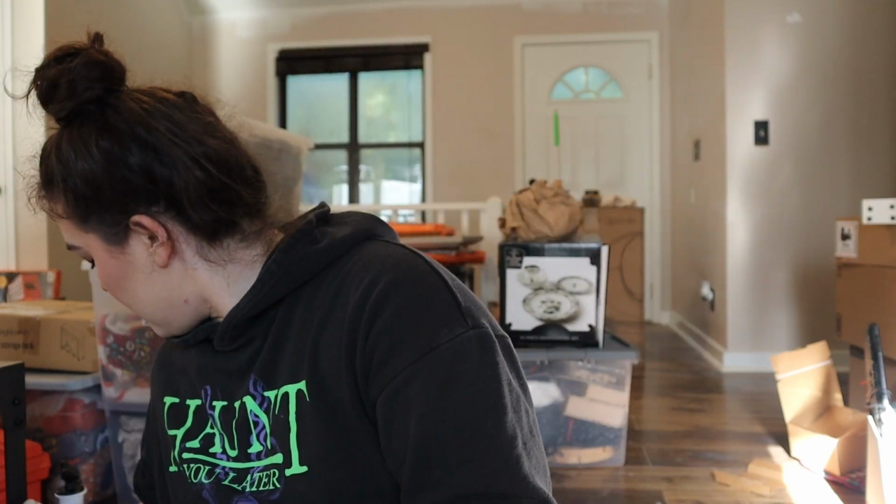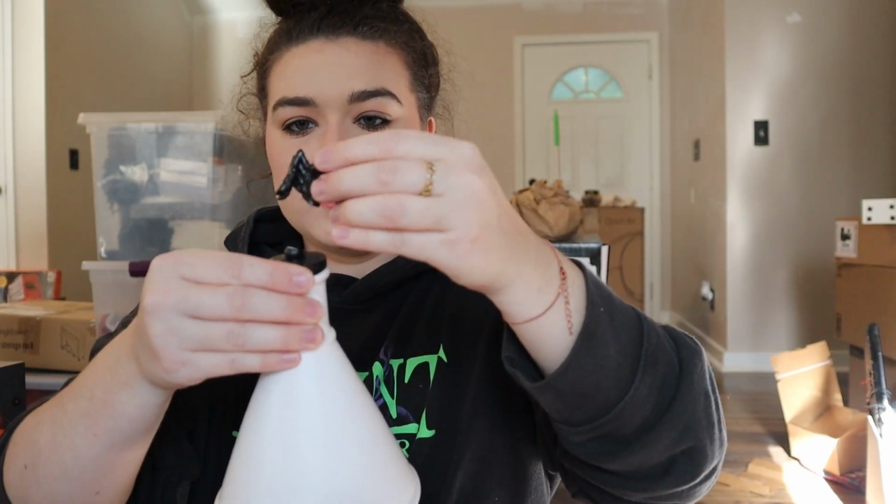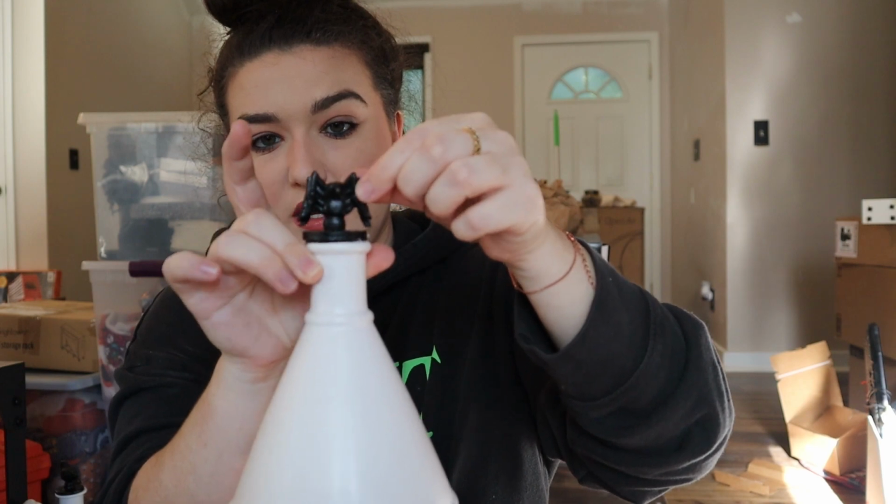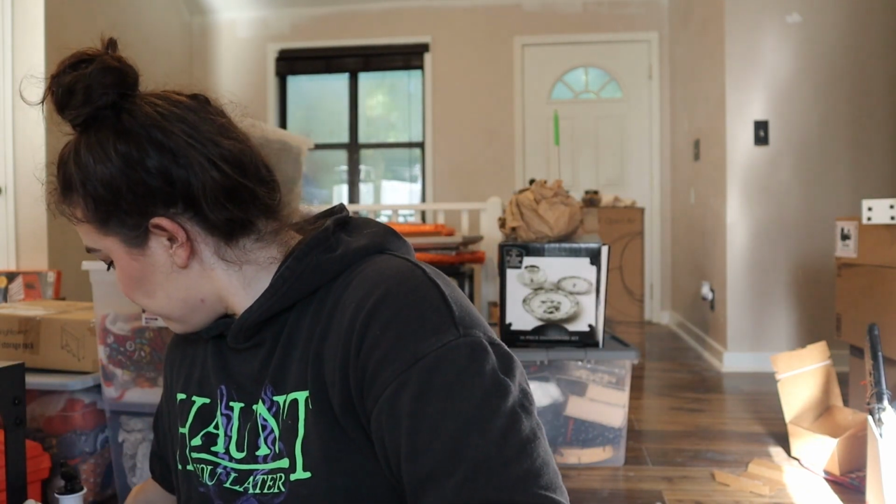So that is the top that goes to this. I probably need to not do super glue. I probably need to do something stronger like E6000 if I can make it stay for long enough. So that's what that's supposed to look like. Hopefully I can fix her.